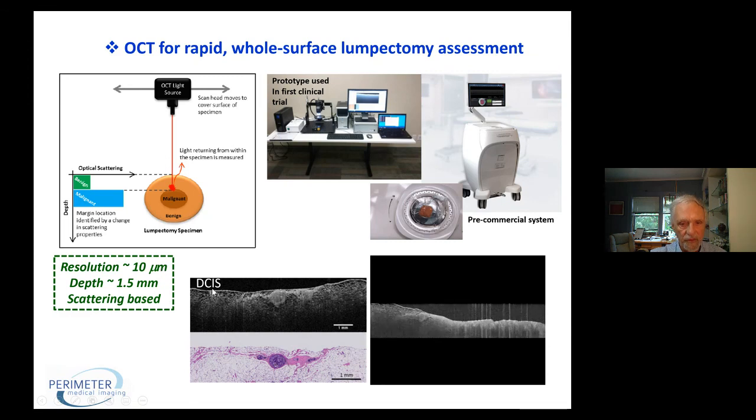Therefore, you see this sort of great detail. On the other hand, you can only see to 1 or 2 millimeters deep. But on the other hand, we're interested in primarily the surface in these tissue specimens, so that's probably good enough. And that's in multi-center clinical trials at the present time.